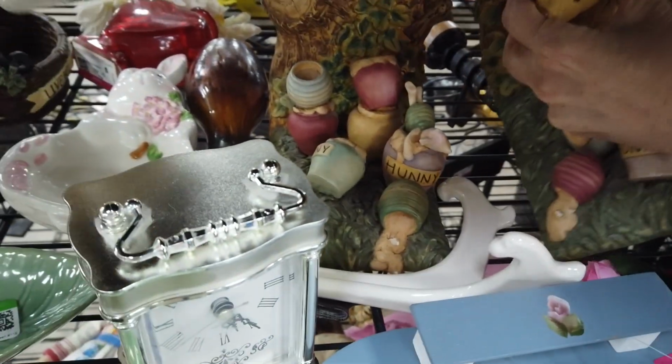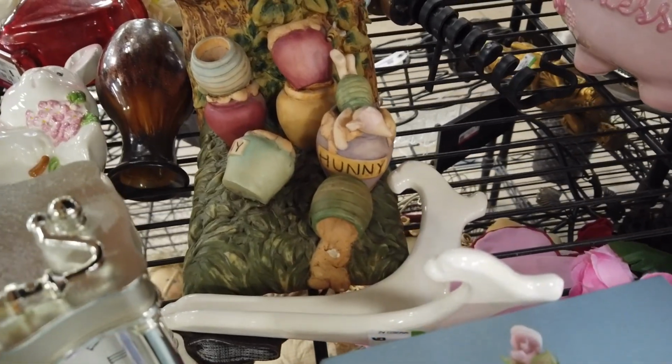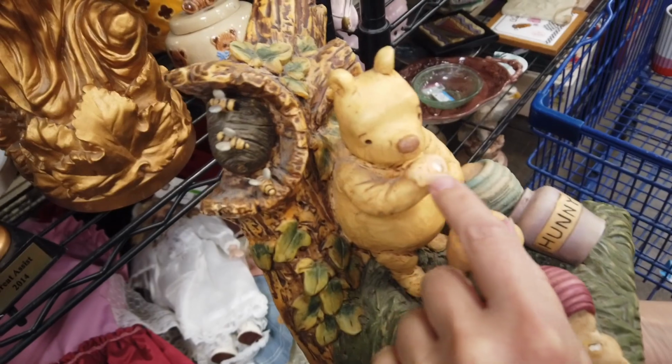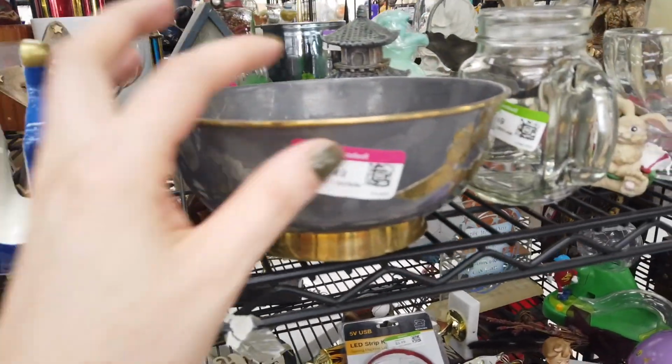to these Winnie the Pooh and Piglet bookends, which were really, really great, except they were quite expensive, and the honey, where the Pooh is putting the honey in its mouth, was chipped. So we left that there.